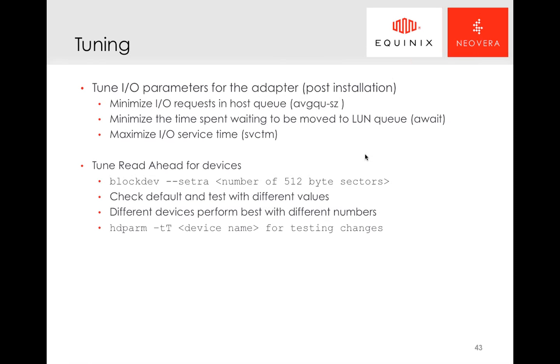Another big one that no one really ever changes, and there are cases where it makes significant improvements in performance, is tuning the read-ahead for the devices. That command is blockdev, which we issue against those particular devices to set the actual read-ahead. What we do is check and baseline the default, and then test with different values. Those range up to like 32 meg, I think, on Linux. So you have to test at different values, because different disks used for different reasons, for example data versus FRA, have different numbers that work best.